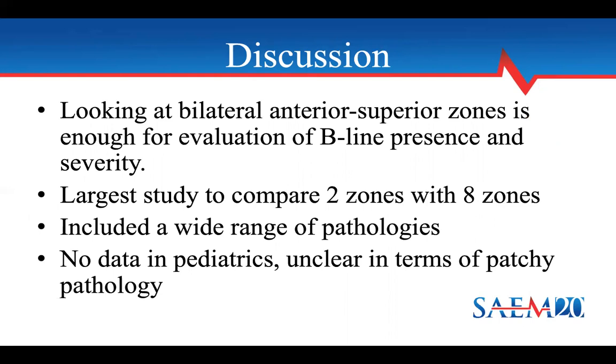Our results suggest that there is little benefit to expanding interrogation of the lungs from 2 zones, meaning the left and right anterior superior zones, to a full 8 zones in terms of evaluation of B-line severity. The study is one of the largest to evaluate the use of a 2 versus 8 zone protocol and included a wide range of pathologies, nearly half of which were not ultimately determined to be congestive heart failure. Our results may not be applicable to specific pathologies with localized B-lines like lobar pneumonia or subtle ARDS where pathology is patchier.